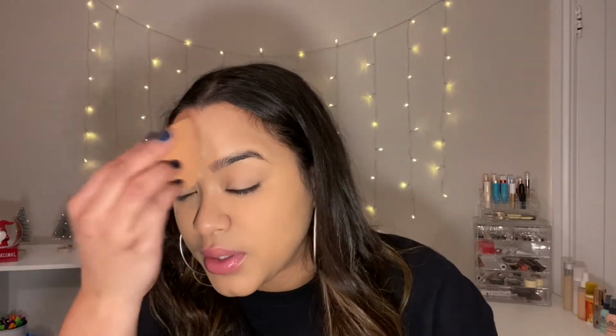So far it's looking real nice. It's not too light under my eyes. It's not too light for my skin tone. And it's setting my face really, really nicely. Oh wait. My under eyes look really, really nice. This side looks better under here.